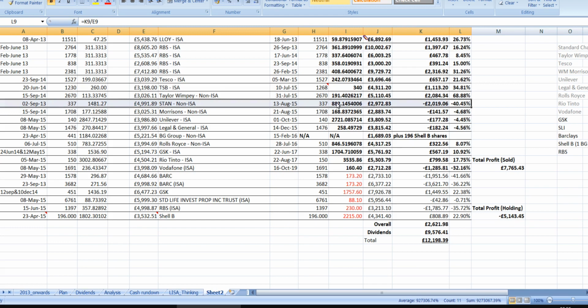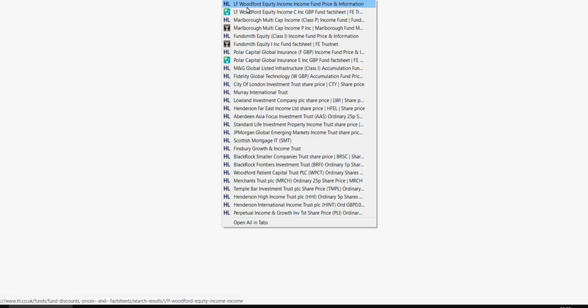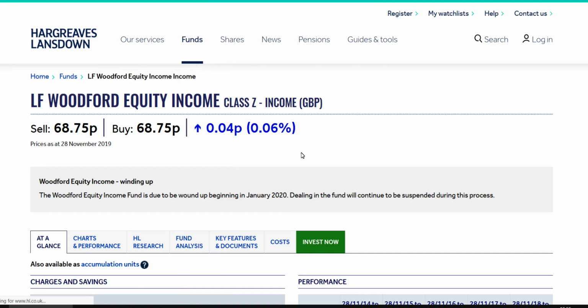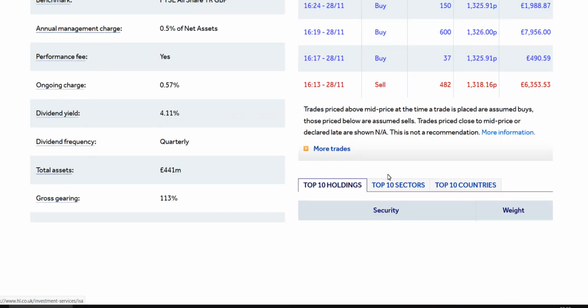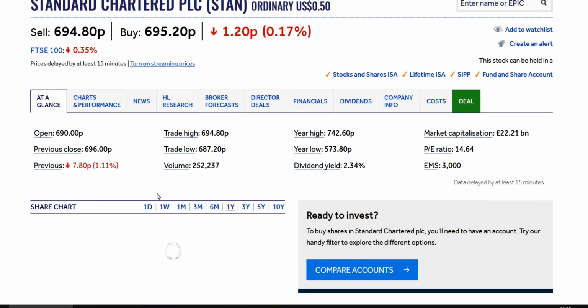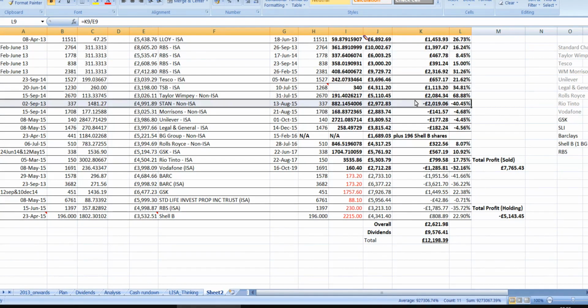But actually I think that turned out to be a good decision to sell. I should really take that lesson into Barclays and RBS, shouldn't I? Because when I sold that, it was difficult to sell it at such a big loss, but actually I'm not even sure that it's recovered back to that price yet. Let's see. Oh, hang on, I think Lowland owns Standard Chartered, so that'll be a quick way into it. Standard Chartered, 2.33. Yeah, look at that, 694 the price is now, and I sold it at 882. So it was difficult to do that, but look how good, it was a really good decision in hindsight.